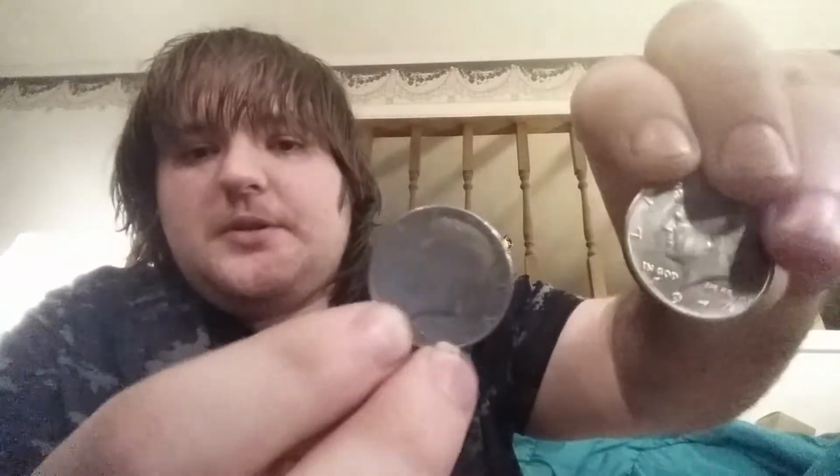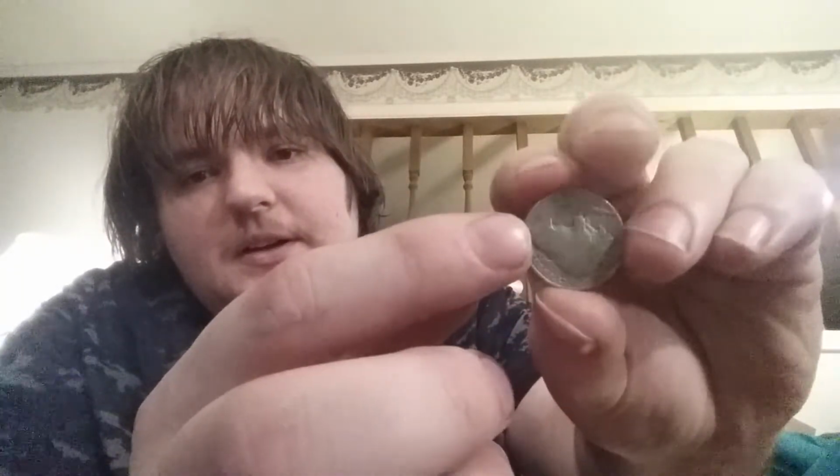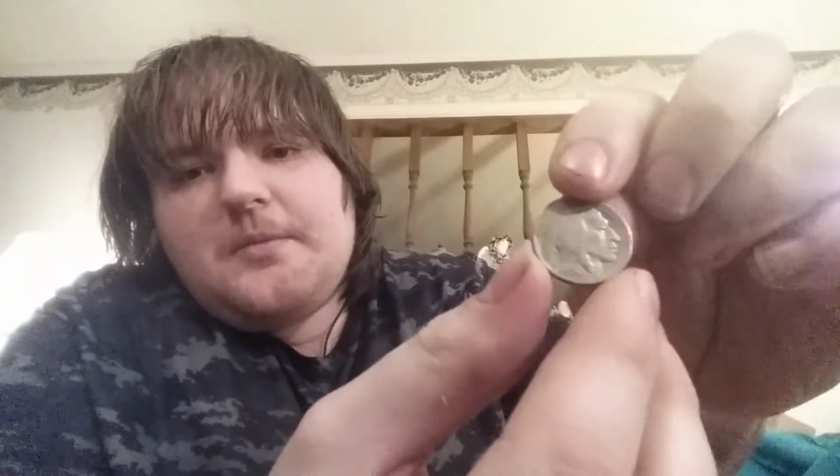Then there are two Kennedy half dollars, 72 and 74. Kennedy half dollars. This right here is a 2005 nickel that they made special with the trees, the oak trees on the side. I mean on the back. And this is a 1929 Buffalo nickel. 1937 Buffalo nickel. These bugs.